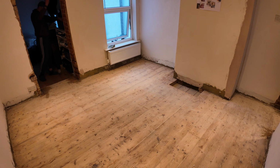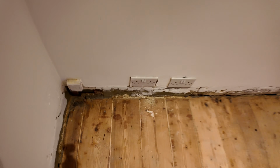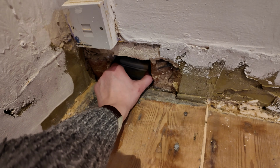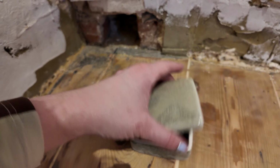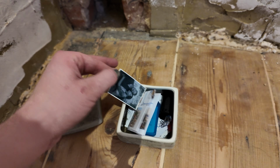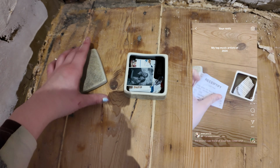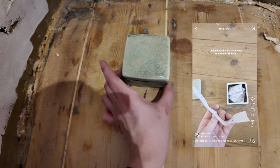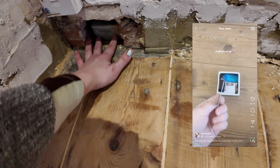Now our bedroom is all empty, so the man can do the sanding tomorrow. And I just realised I never showed you. I made a time capsule to put in that little hole just there. And there's some little things that I put in there. I made a TikTok video, so I'll insert that here so you can see exactly what's in there. I forgot to show you. We're going to have to cover this up at some point as well.